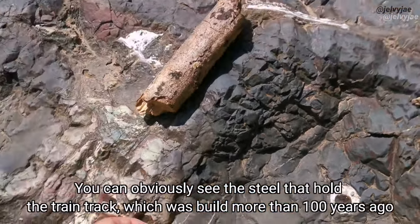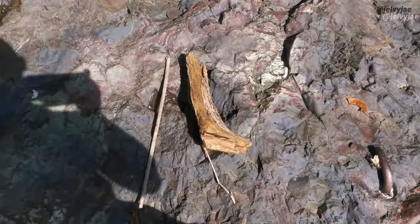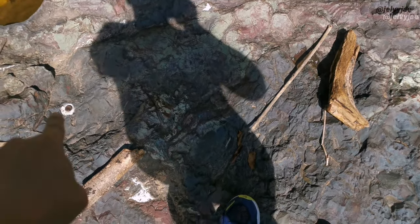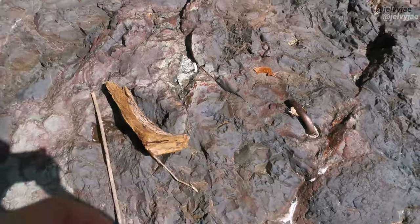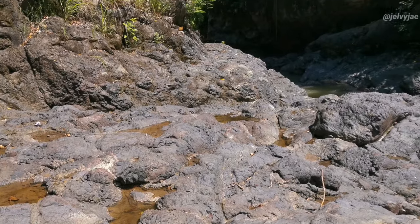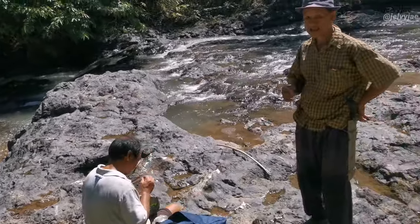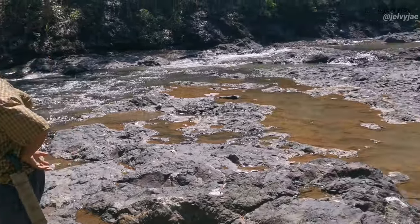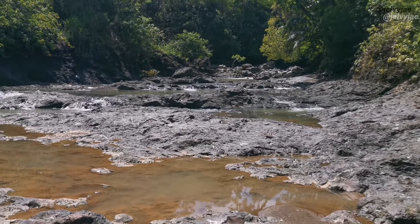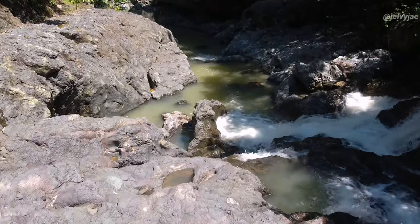This is the steel that was holding the train track a long time ago. This is one, and this is two. So you can see the train track moving that way along this river. Right now we are here at Kolompisan. So if you opted for package A, this is where you're going to stop, and you can enjoy the beautiful scenery here.